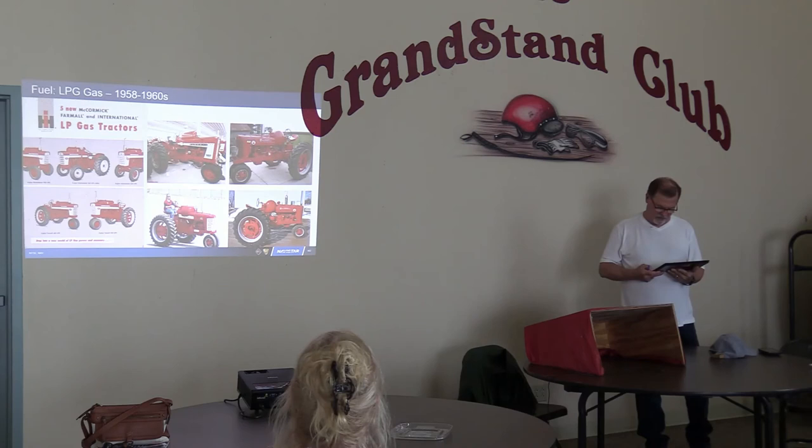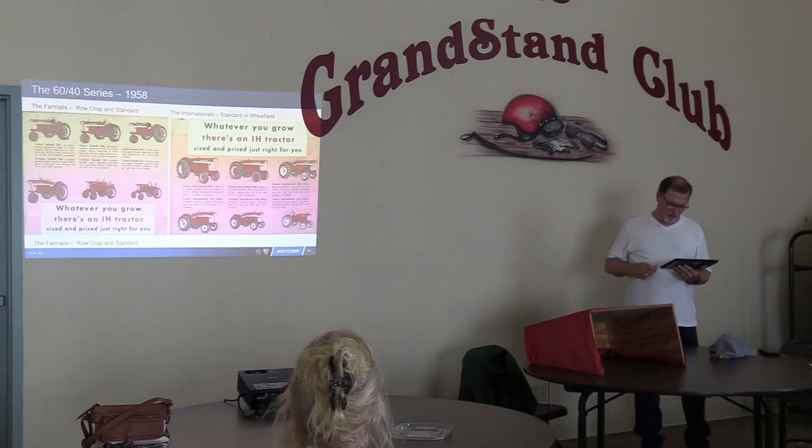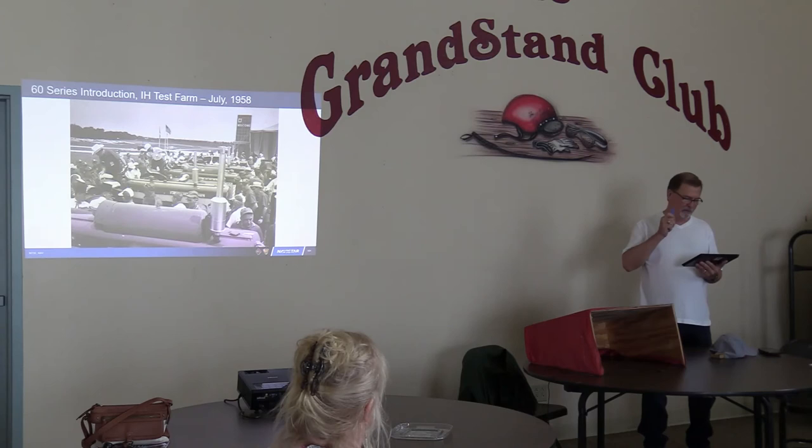The 60 and 40 series tractors were introduced in 1958. This series offered a full complement of tractors, as you can see here, both row crop and standard. The introduction of the 60 series, the 560, 460, was an event like nothing before. It was held at the company's test farm in Hinsdale, Illinois. An estimated 12,000 dealers attended from over 25 countries. There's a videotape. If you punch it in on YouTube, you can see a videotape of that event in Hinsdale in 1958. It's pretty cool.